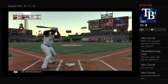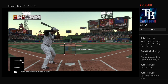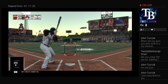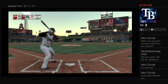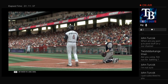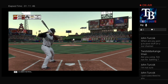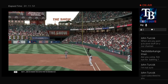Here's Brandon Phillips, as he'll take a look at a slider here that misses for ball 1. First time up, he went down looking. Here's the 1-0 now to Phillips. Takes a fastball on the inside corner. 1 out, nobody on. This one softly hit and fouled off to the left, and that moves the count to 1-2 now. A ball and 2 strikes. Here's the pitch. Swing and a flare hit toward right. Reddick has a play, and he makes the catch for the 2nd out.